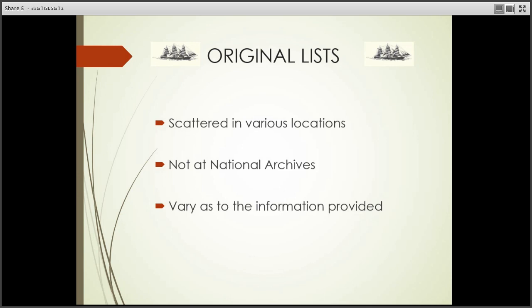The National Archives does have some records for the Port of New Orleans from 1813 to 1819 and Philadelphia from 1800 to 1819.